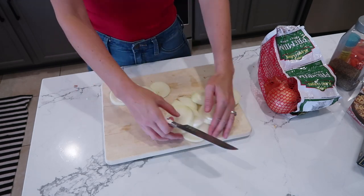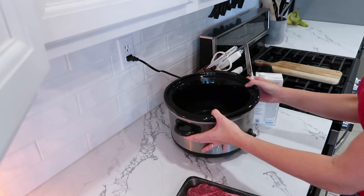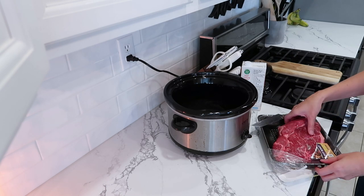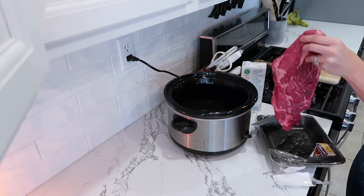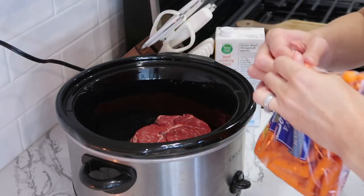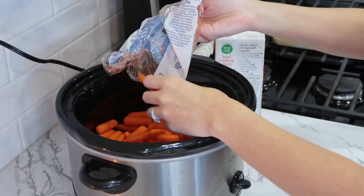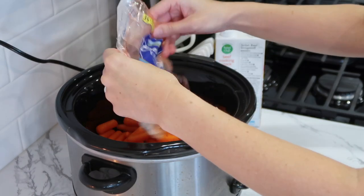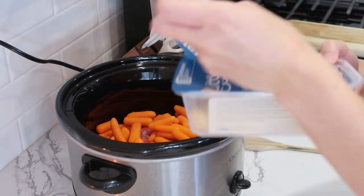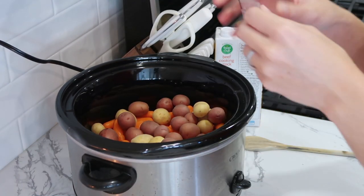After I get my pot roast put into the crock pot, this is the time that I usually like to put on my seasonings. But for some reason, when I film, I get so forgetful. So you'll see me put in some seasonings after I put in my veggies, but I do usually prefer to put the seasoning right on the meat itself. So I definitely recommend doing that and then putting in your vegetables and then adding more seasoning on top of that. So just keep that in mind if you decide to make this at home.